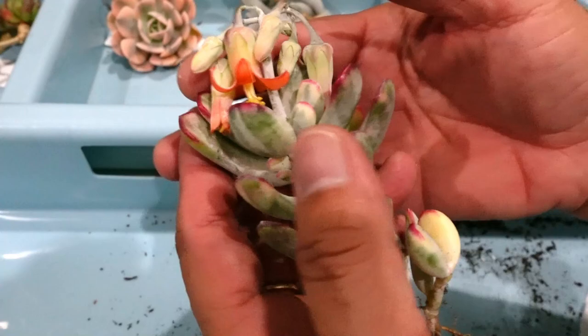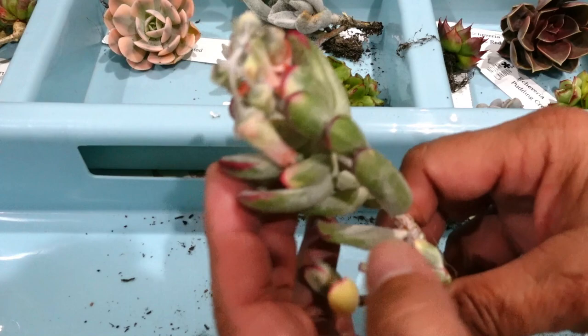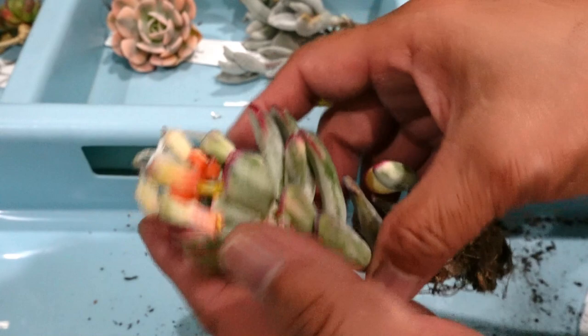Oh, I love the plant. I just love this. So, Cotyledon orbiculata 'Oophylla' long form variegated. And it's also the growing season right now, which is the best time to get them, because we're at the end of summer.